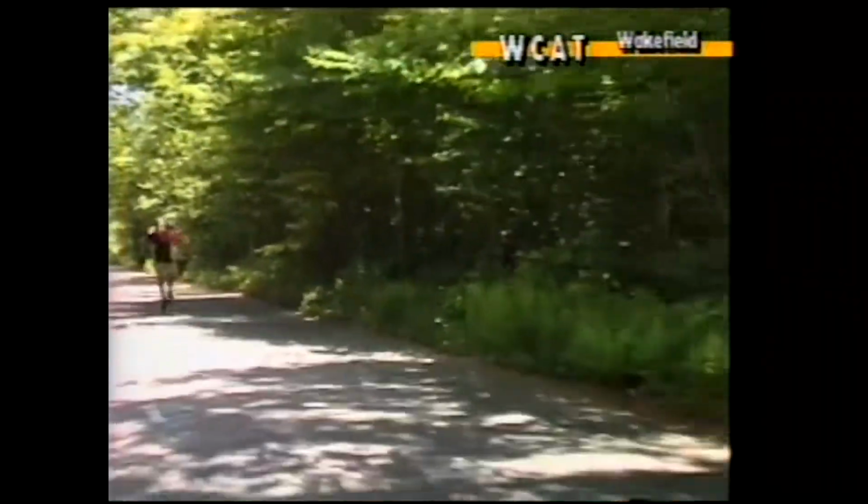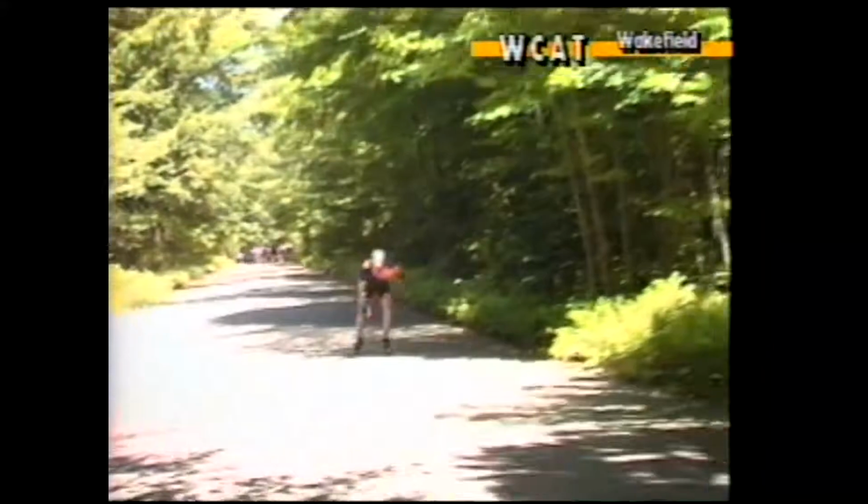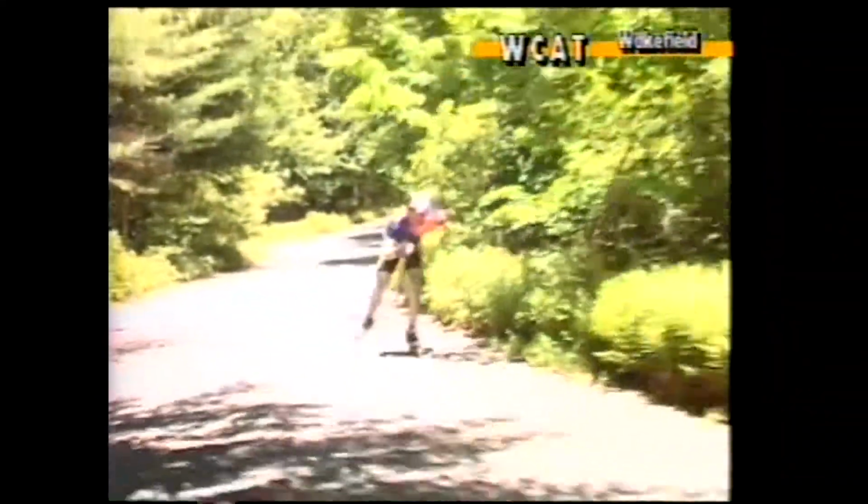We're looking at our leader here, Lisa, Vince O'Connell. He's still going strong. Vince O'Connell has really amazed me today. It's his very first inline race ever. He does have a cycling background, but that is about all he's got that's relevant to this race right now, and he has left the pack in the dust.